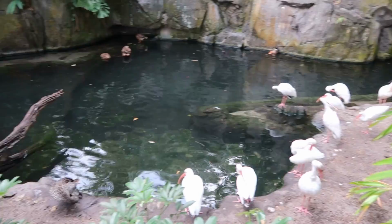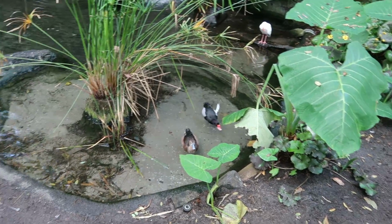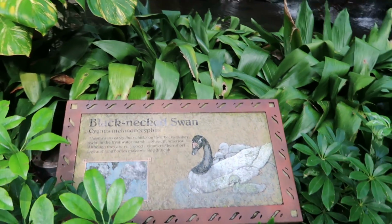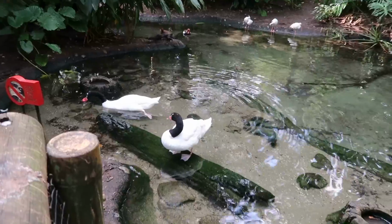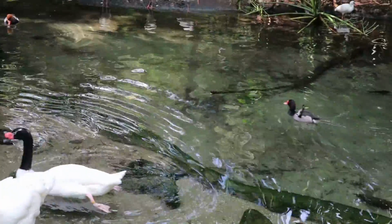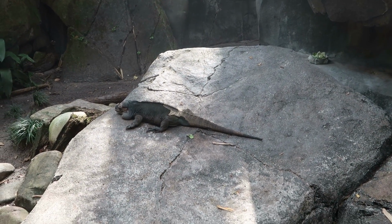I found some ducks. More birds and ducks in here. Way back there. But this is the stall for the swan, woodgeon, and the rosybill. I love their feet. This guy is the rhinoceros iguana, and he is not shy. He's also not active, and he also doesn't look hungry. He's a great big guy, though.